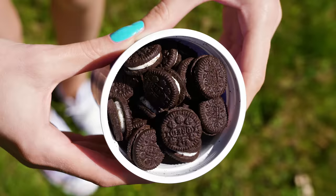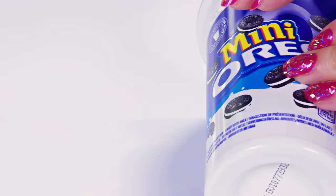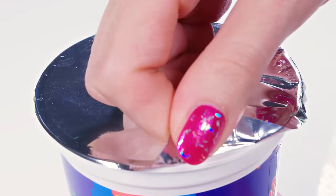I've already shown how to sneak an entire packet of Oreos to school, but since I love this so much, I found one more way to smuggle mini Oreos in class. Take a long, slightly curved piece of wrapping or crafting paper like this one. Place a mini Oreo pot on top and start wrapping the paper around it by rolling the container forward. When the entire Oreo pot is covered, take a piece of tape and secure the wrapping paper in place.